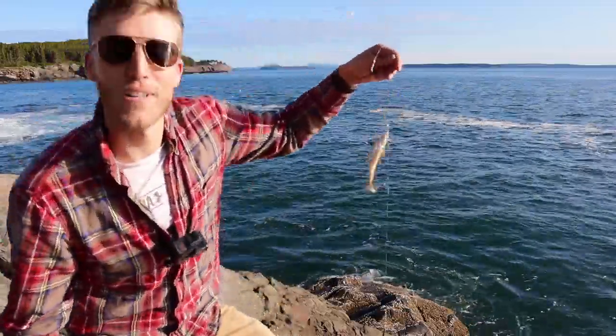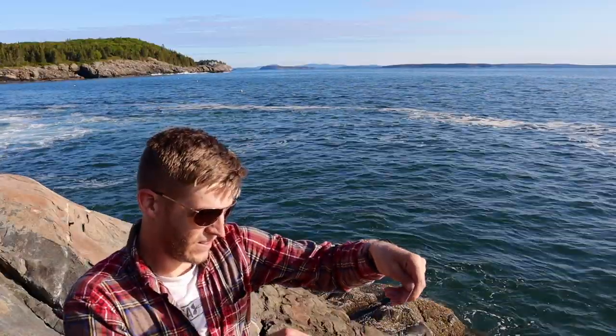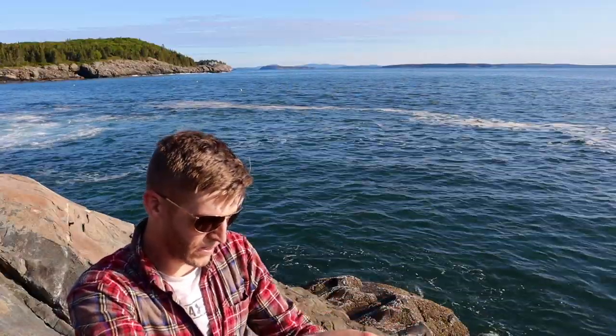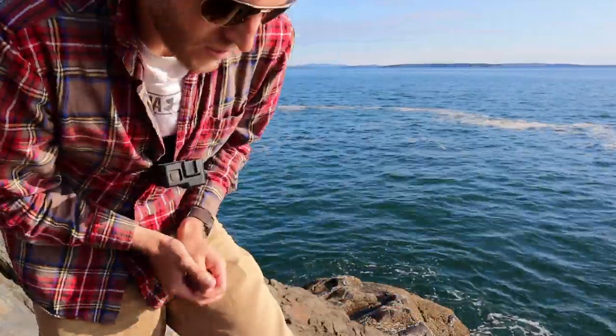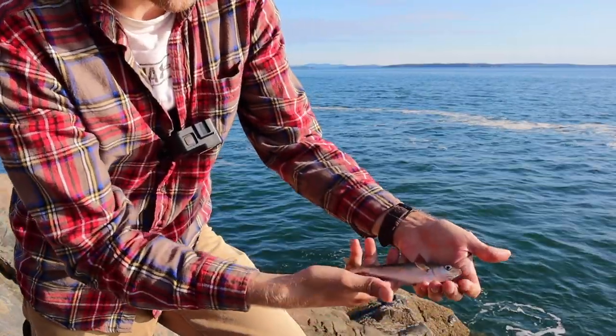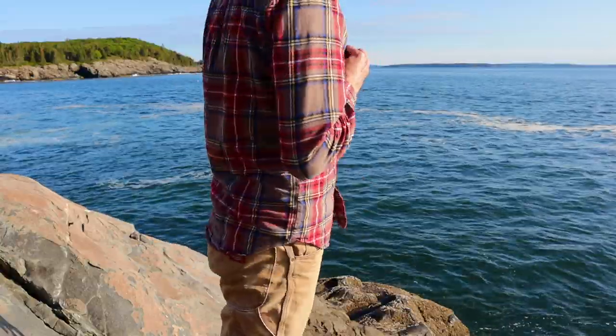Okay, well, the first one isn't what we're looking for. This is a tiny little harbor pollock. Not what we want. These are pretty tasty, though. He's not exactly the size that we'd want, so I'm gonna throw him right back, but they are a cool fish. Anyway, back he goes.